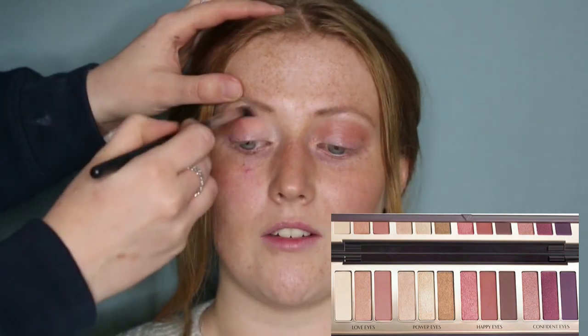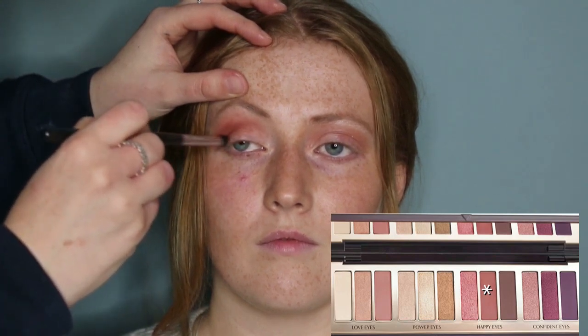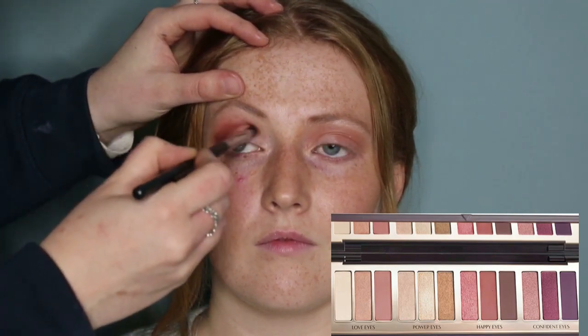I'm popping this through the crease and just building it up to create the transition shade. Then I'm going with the next darkest matte shade in the palette, and again I'm popping this through the crease just to build up some definition there. I go back and forth, building up and blending out all the colours.